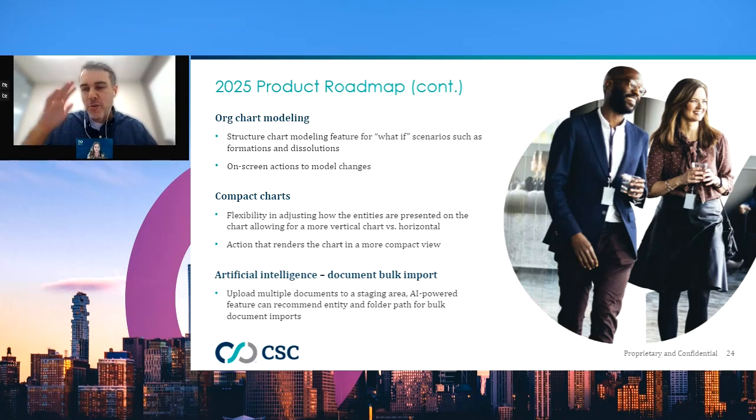This actually lets you go into a potential future where you can model out different scenarios. What if we did this acquisition, or if we formed this new subsidiary, or if we dissolved this series of entities? And so you can in real time model out these scenarios and save them, on screen out of the application, so you can go through an exercise of understanding what those life cycle changes would have to your structure charts.